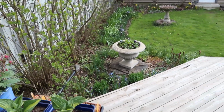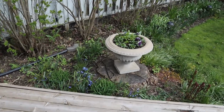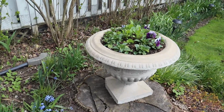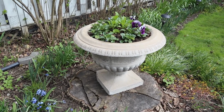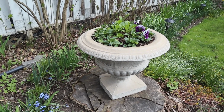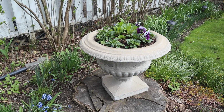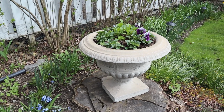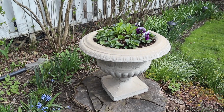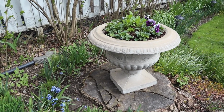All right, as we head down this way, you can see that I have new planters. These are really heavy concrete planters. I got these from a gardening group. There was a lady in Burlington that was giving these away. So I managed to grab three beautiful containers, driving them one at a time from Burlington to Hamilton and then back to Burlington to grab all of them.